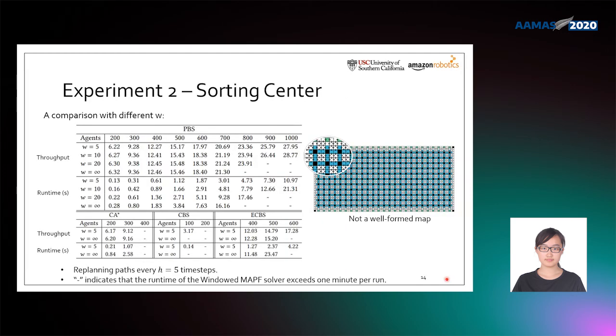We also tested our algorithms in a sorting center. The map here is not well-formed, and therefore method 3 cannot be applied here. We compare our results with different W, so different lengths of time horizons. Method 2, where we replan paths for all agents at every time step, is similar to our methods with W equal to infinity. If you look at every column in this table, when you increase W, the throughput doesn't change much. It changes by at most 2%.